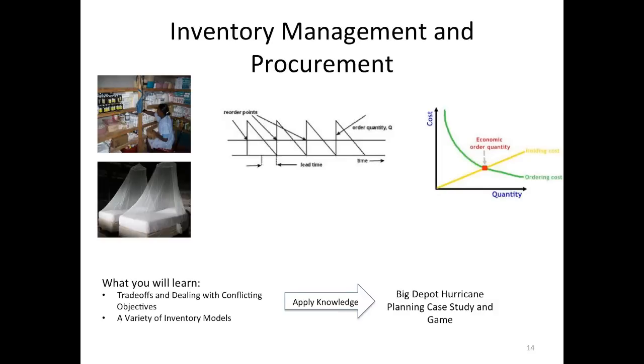These are the types of intuitive concepts that you will learn, but you'll also see the math behind those intuitive concepts. Once those concepts have been explained with some simple examples, the next step again would be to apply this knowledge into a case study. And for this case study, it's the Big Depot hurricane planning case study, and also a learning game that is associated with it.